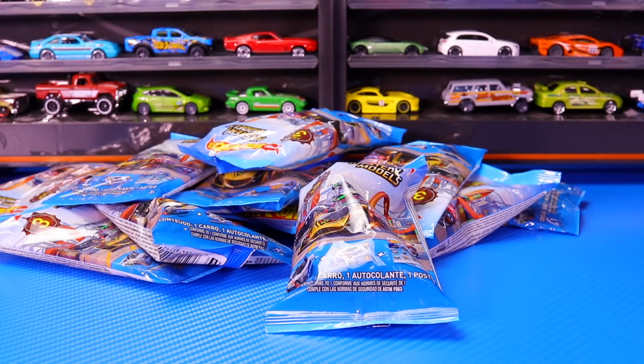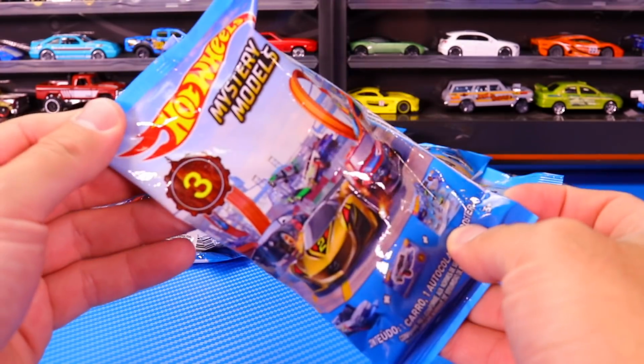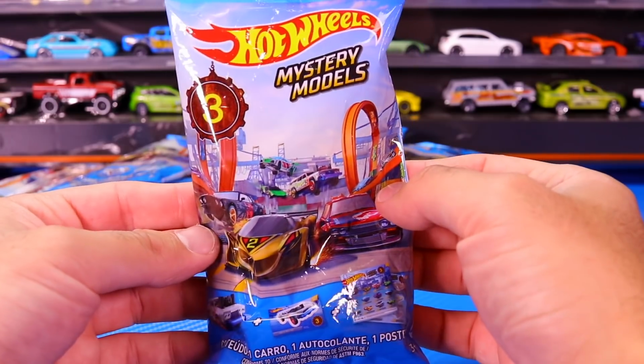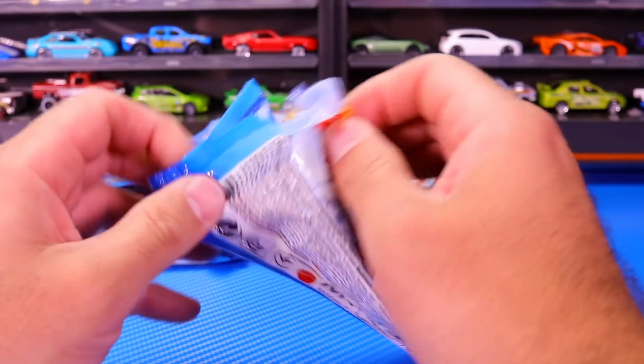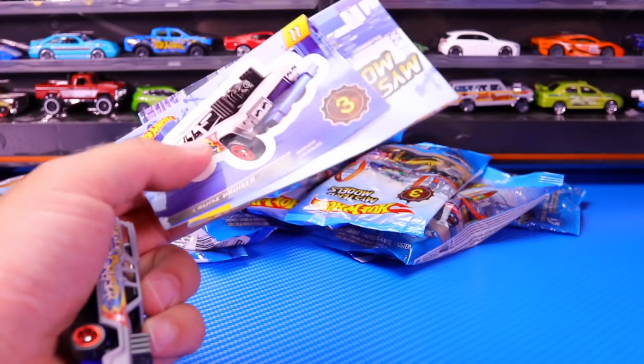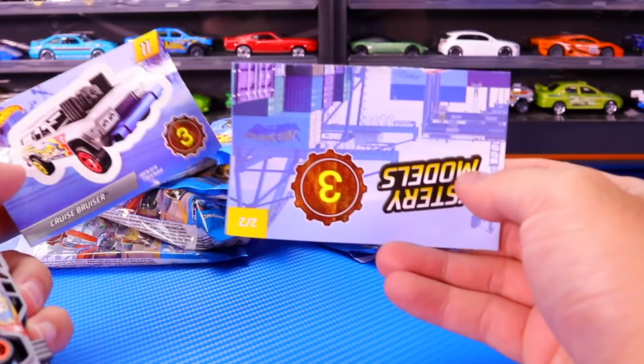We've got all 12 here, Mystery Models 3 2019, so let's get started. First one we have, what is this one? I don't know because we've got to open it. All right, here we go. First one that we have is Bruiser. There it is, Bruiser.